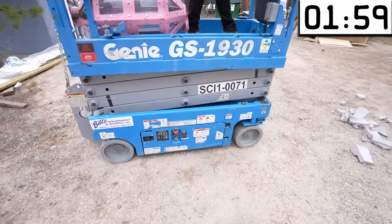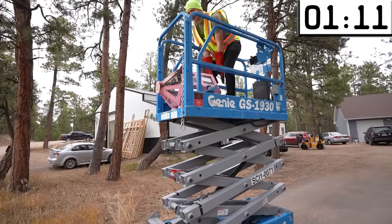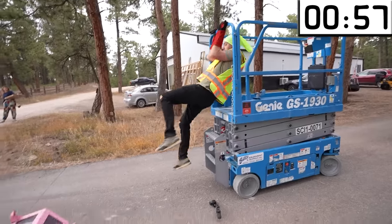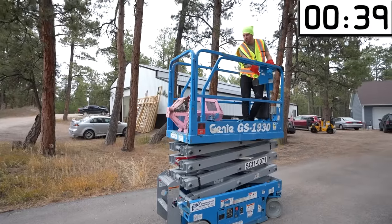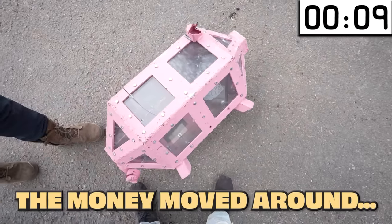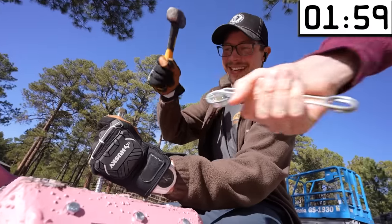Gravity. Go! You have time. Come on, you got this. The money moved around. Ah, dang it. Time. Samuel's turn.